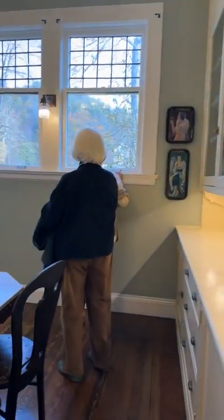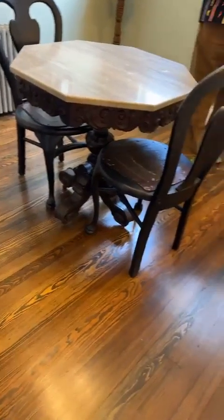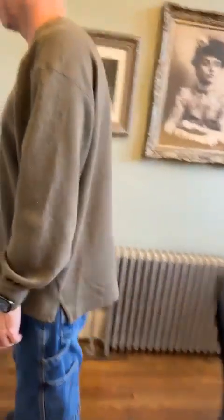I love the Maxfield Parrish. Yeah. And down here was just nothing but linoleum with that black adhesive. So these are all the original pine floors. Wow. The ceilings are tin? No, they look like it.